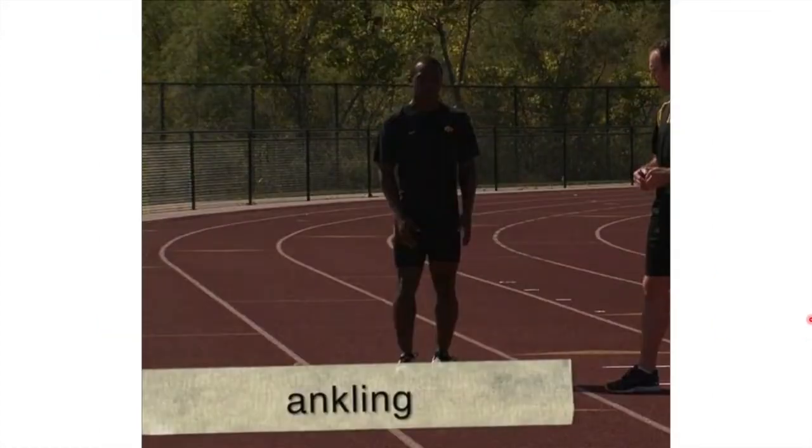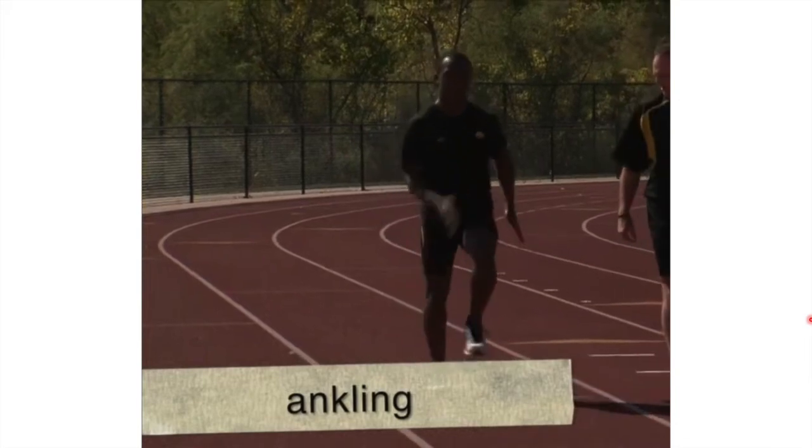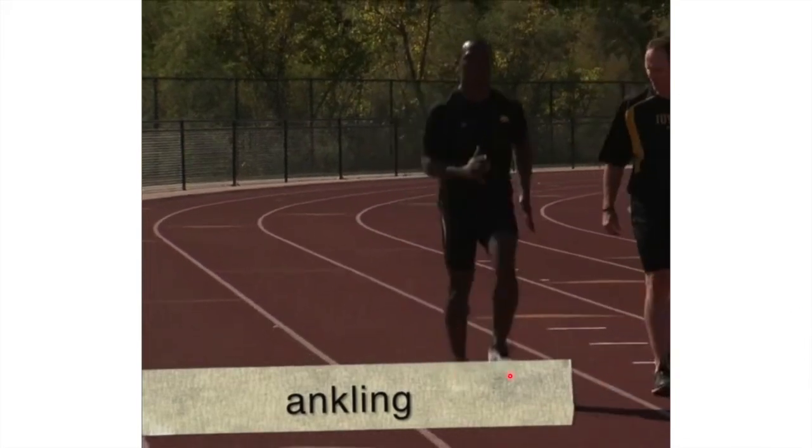Another example here, so this is called ankling. So again, just promoting that dorsiflexion of the ankle.